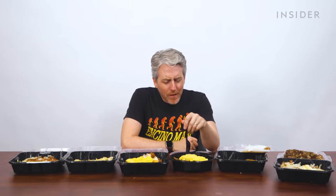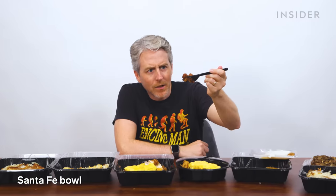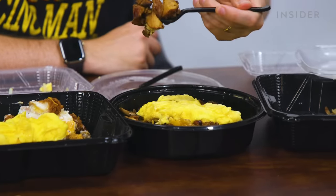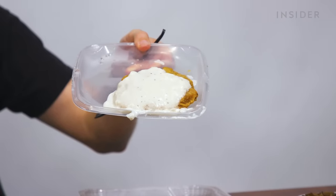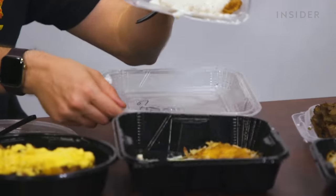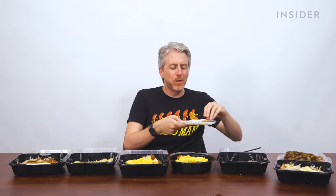Next to that is a Santa Fe bowl. Again, does Santa Fe just mean like salsa and chorizo? Get these type of potatoes, these sliced up seasoned ones, also mushrooms and veggies. Another fried gravy thing. This is a country fried steak. Yes, a steak that has been fried and put our white gravy on it. And it also comes with eggs. Yeah, like a Big McNugget. That's kind of more beef flavored.